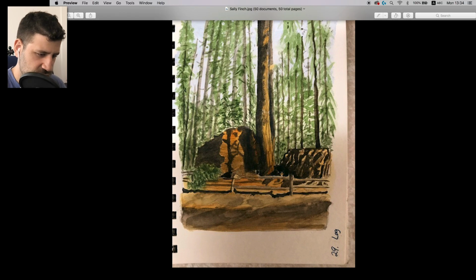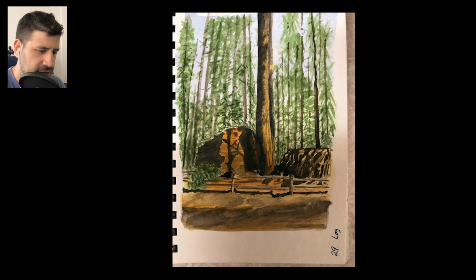This is by Sally Finch, and she sent me this to my email and the log. This is for the log prompt, and look at this. The thing that really captured me here was that sense of a late, maybe almost evening time of day where you get strong cast shadows with this beautiful golden color. I would actually go darker with some of the background to make it even stronger. Maybe add some green to the gaps of the skies, but just beautiful, beautiful work, Sally.